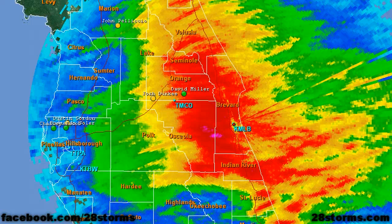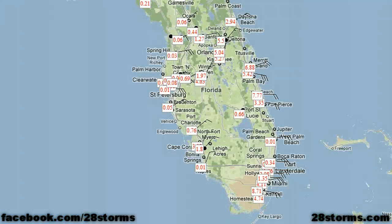The latest rainfall estimates from the Melbourne, Florida radar is already indicating rainfall totals within 7 to 9 inches across the eastern half of Osceola County, and you can see a large swath of the region has already received upwards of 4 to 5 inches, and some of those rainfall estimates are being confirmed by some of the stations that we have across central and southern Florida.